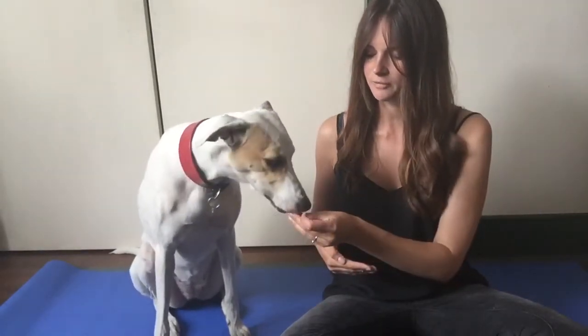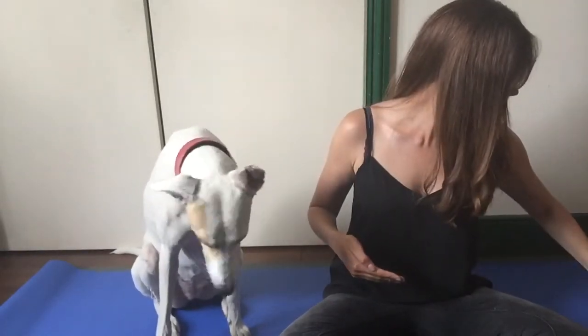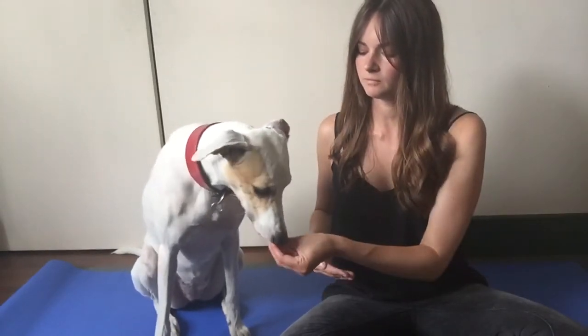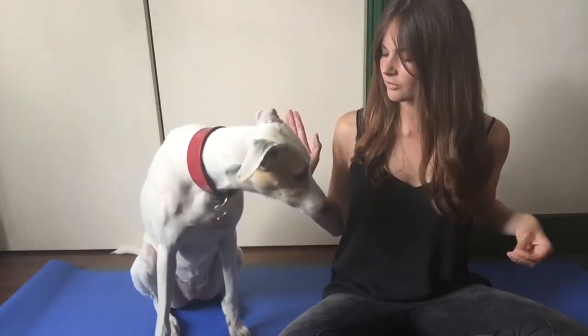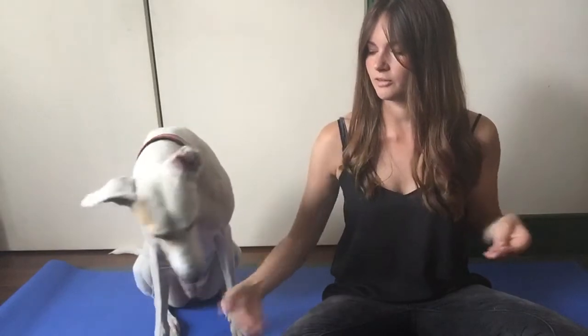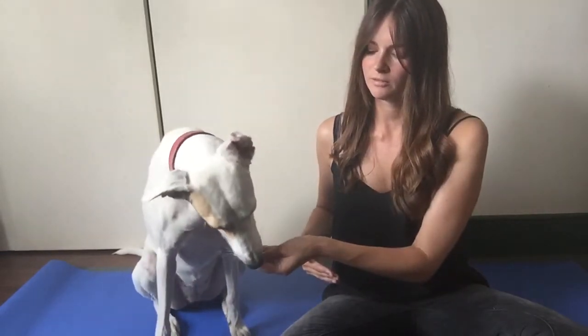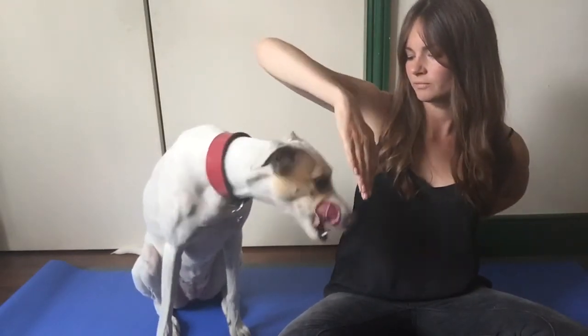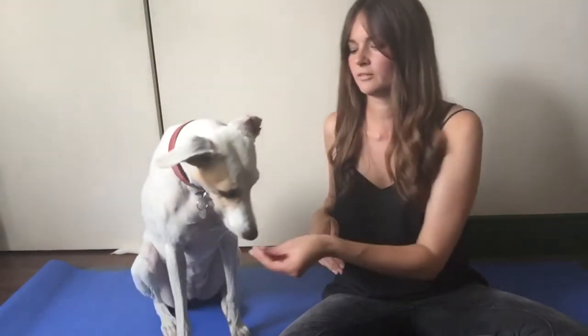Good. Touch. Good. Touch. Good. Touch. Good. So then you can start increasing the distance, changing the location. Touch. Good.